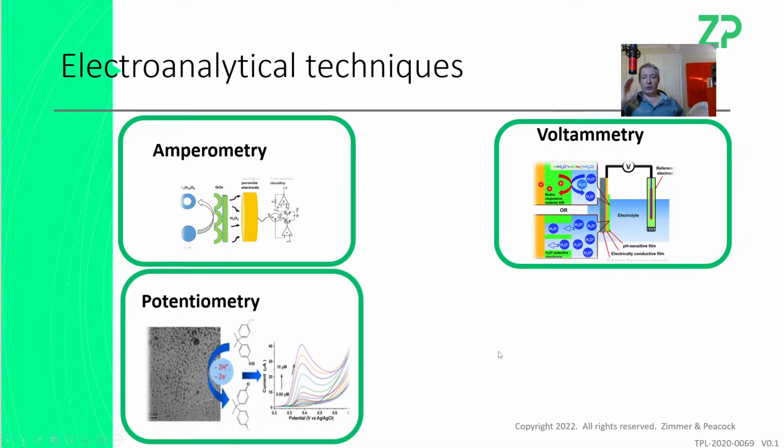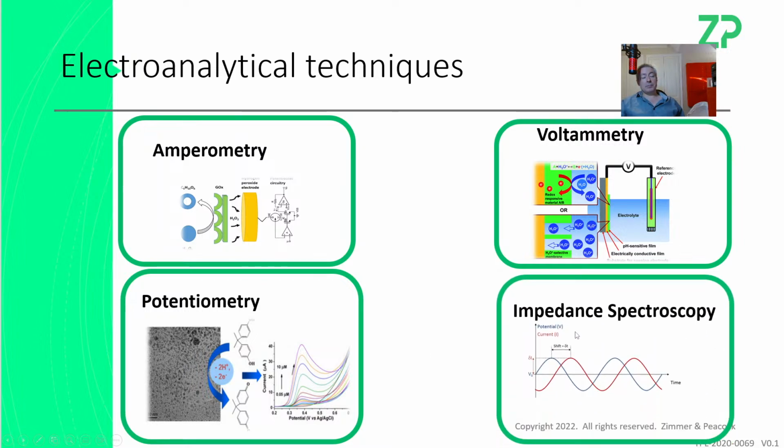I started going on about pH, ion selective electrodes, and I really should have said potentiometry. We do discuss potentiometry, and we do demonstrations on potentiometry as well. And then impedance spectroscopy. This is becoming, I think, really important now, impedance spectroscopy.